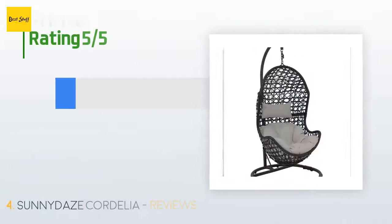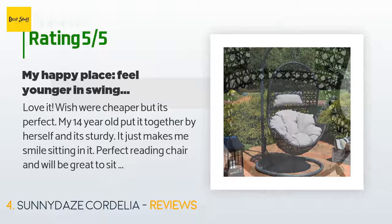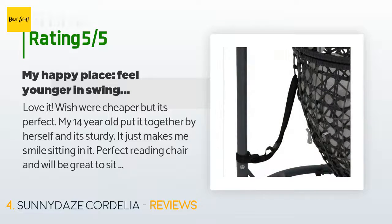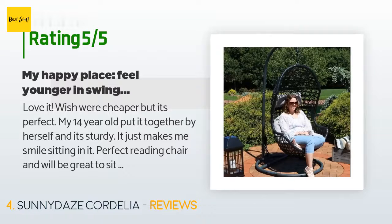This product has an average of 4.5 stars from more than 14 customer reviews. A customer said, "Love it. Wish it were cheaper, but it's perfect. My 14-year-old put it together by herself and it's sturdy. It just makes me smile sitting in it. Perfect reading chair and will be great to sit and watch the snowfall by the window this winter too. Definitely the highlight piece of my bedroom now."